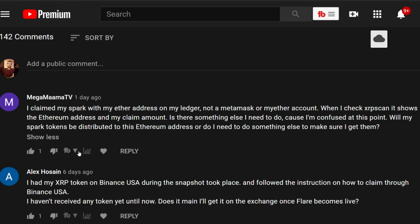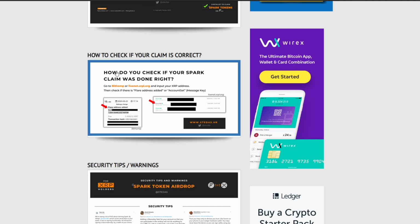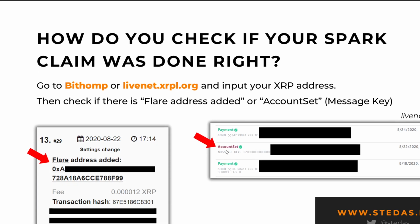Well, from my understanding, from my research, the Flare tokens will go to that Flare address. I would definitely consider going over to the status.hr and going to how to check if your Spark claim was done right. Go to livenet.xrpl.org and then input your XRP address. And then check to see if there's a Flare address added or an account set. So check for that. Right here is the visual. See if you have this right here, something like that.